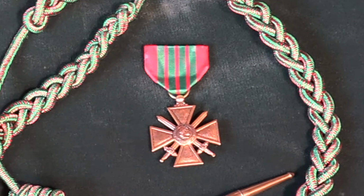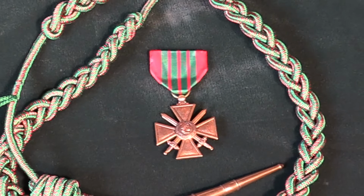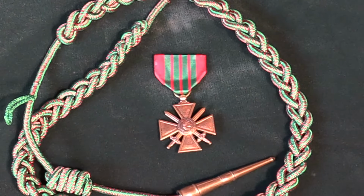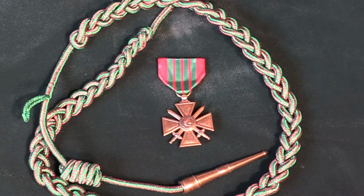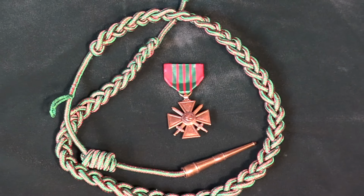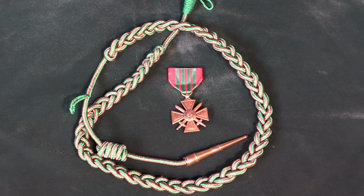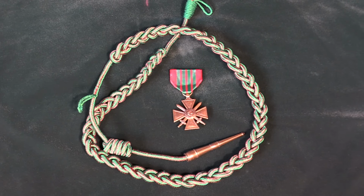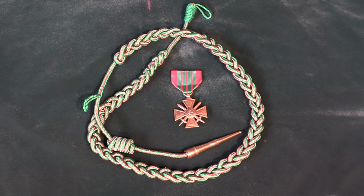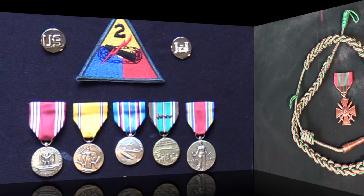Just to summarize, the French Médaille Militaire is a military decoration awarded to individuals for acts of valor or bravery in combat. The French Fourragère, on the other hand, is a collective unit award. It's a braided cord worn on the shoulder of a military uniform, and it's given to entire units rather than individuals as a symbol of collective recognition for the unit's exceptional performance or valor.